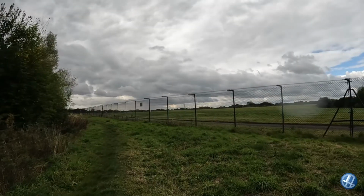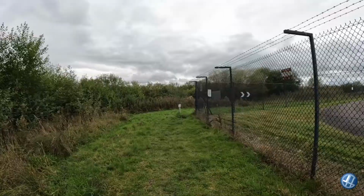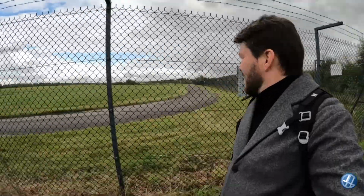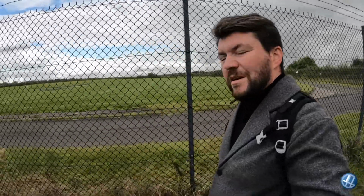And here we are, crash gate number 9, back by the perimeter fence. Did anyone on the plane wave at me just then? And here we are at the top end of the runway. 2.15 miles already from where we started this walk. In the far distance you can see the hills of the Peak District. The terminal buildings themselves miles away.